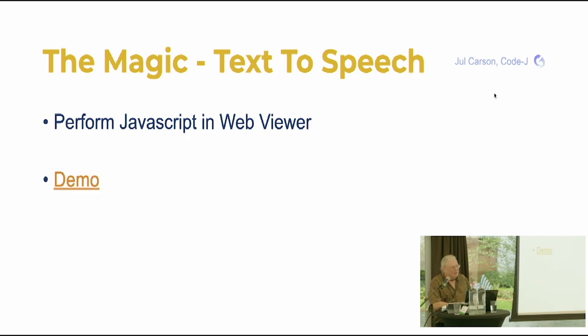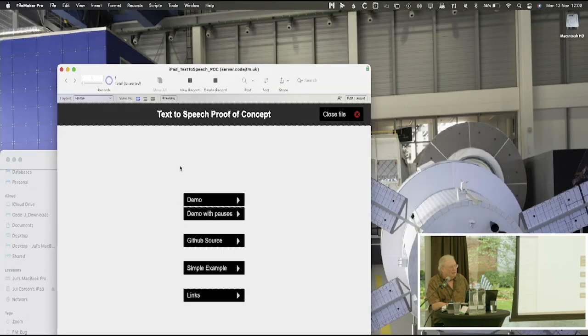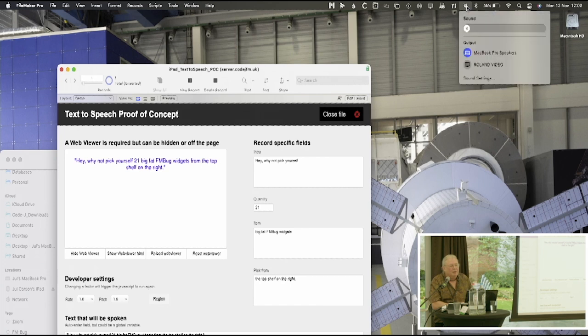The important bit, demo. I'll see if this works. Oh, look at that. So basically, we've got, oh no, I have turned off the volume. How do I turn the volume back on again? There we go.